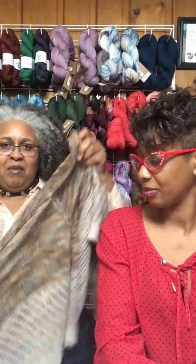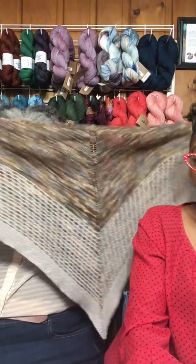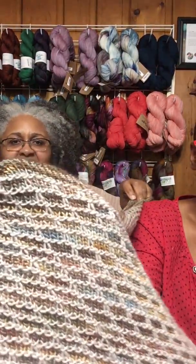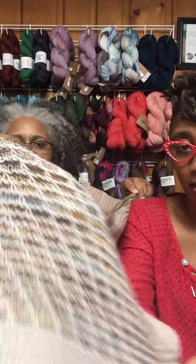And did I mention the trunk show? We've got some garments in. I'm going to hold up just one. This shawl is by Lisa Myers, and it is called Linden. There we go. Look at that. This is my favorite thing. I love this kind of brick patterning.